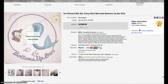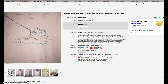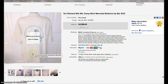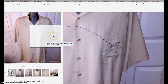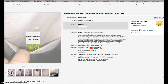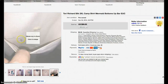This is a Tori Richard bottoms-up silk camp shirt, and the graphic on the back, bottoms-up bar. It's got pretty much a plain front, but if you look, it's got this wonderful fisherman on the pocket, and the fishing line goes all the way around the back where it catches the mermaid, and inside the pocket, there's a little naughty mermaid. Anyway, I bought this for $10 and sold it for $59.